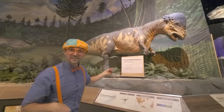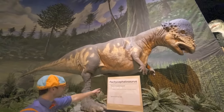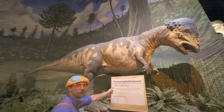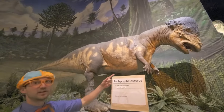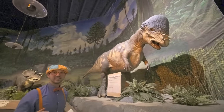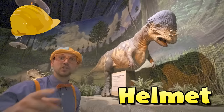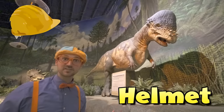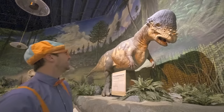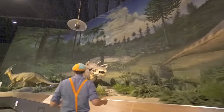Whoa, another dinosaur. This dinosaur, that's its name right there. It's really big. Look at its head. See? It kind of looks like it's wearing a helmet, just like when you and I ride bicycles, we wear helmets. Cool. Here's some more dinosaurs.